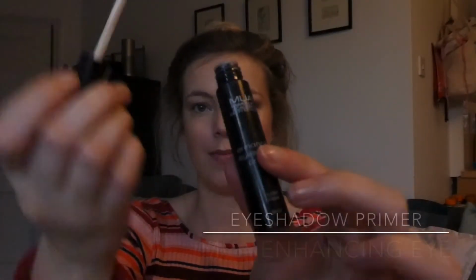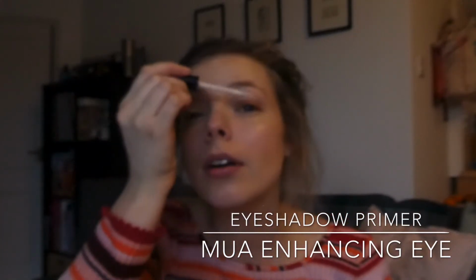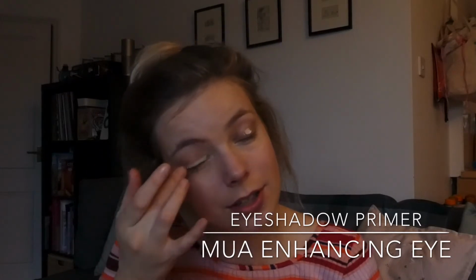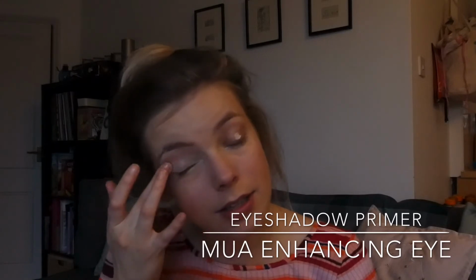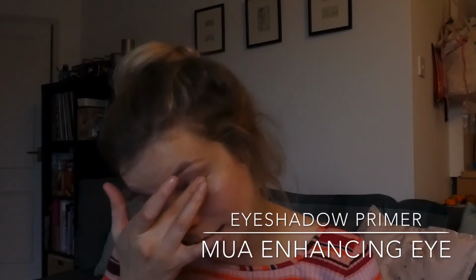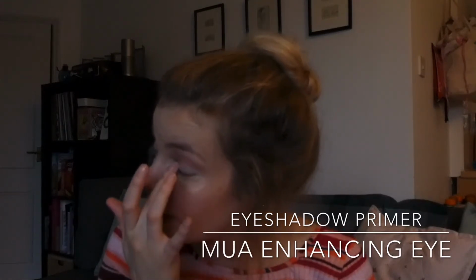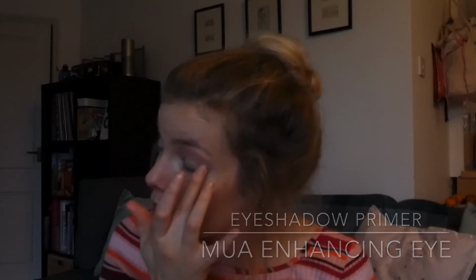So this is probably the cheapest product in my makeup kit, and that is the MUA eyeshadow primer. And the reason this is a cheap product is because I don't see the point of spending a lot of money on something that's just going to go under your eyeshadow. It doesn't dry out your eyes, and it's a nice neutral colour for me, so I don't find that I'm constantly worried it's going to affect the colour of my eyeshadow, and it just works. It just helps makeup stay on.